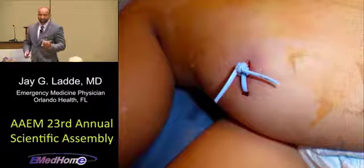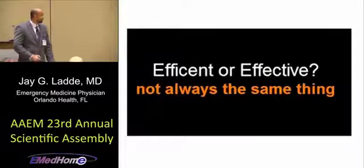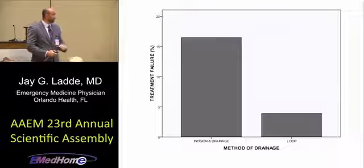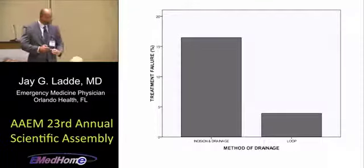Parents do this, patients do this. They can come see us, and we'll take care of it. It's an easy thing to do. So is it efficient? Is it effective? We've done several studies on this, and we have some prospective stuff coming out, so I can't speak on that too much. But this retrospective study showed about a 7 times failure rate in pediatric patients.